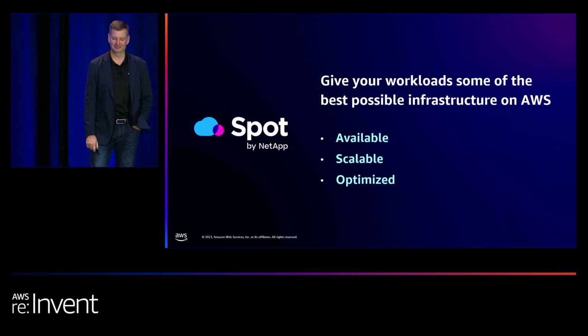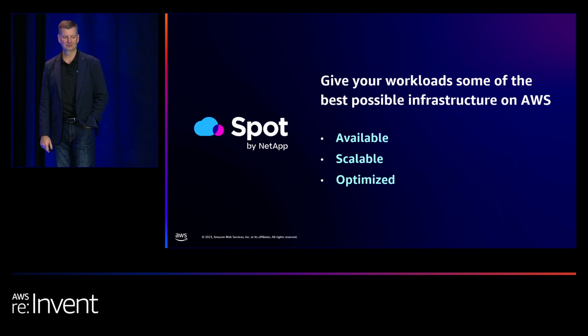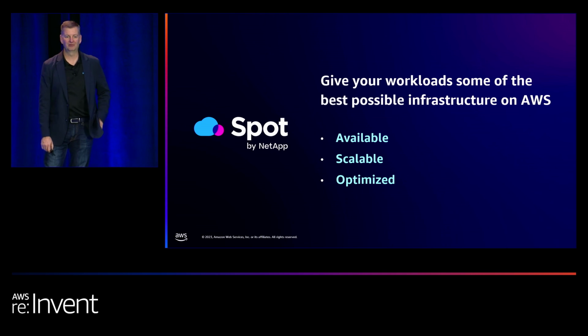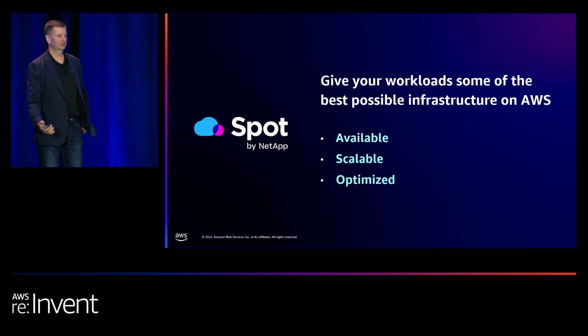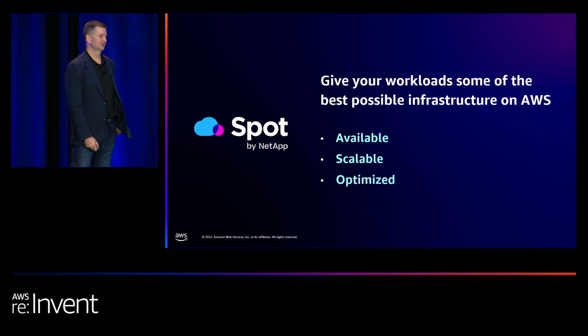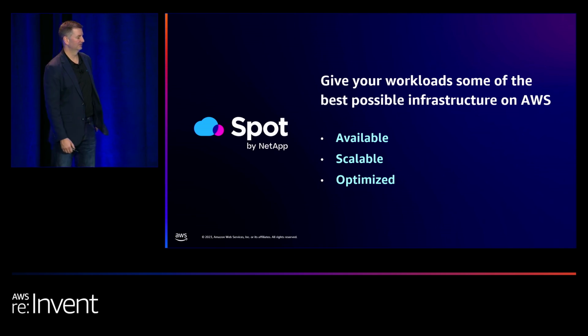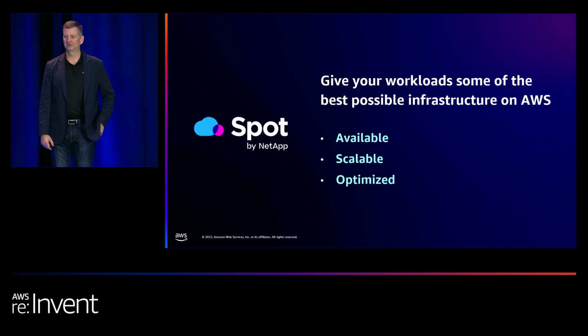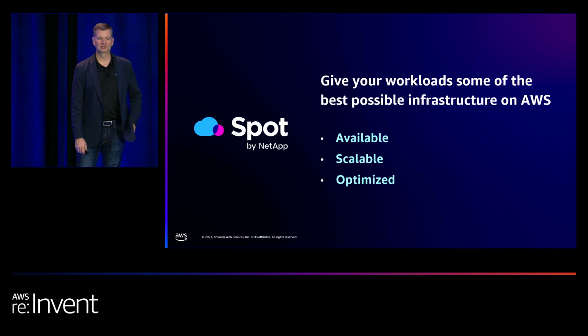If you need to understand or you're interested in how your workloads need to run in the best possible way on AWS, keep them available, scale them, and keep them optimized, that's what we do. That's what we love doing, and we have a lot of different ways to do that. Not only running Spot instances, but how you understand your cost structure, how you right-size a Kubernetes environment, how you right-size your VMs when they're scaling, how you take your security, governance, and compliance standards to the next level. We have everything that your platform engineering team needs to deliver to the rest of your organization.